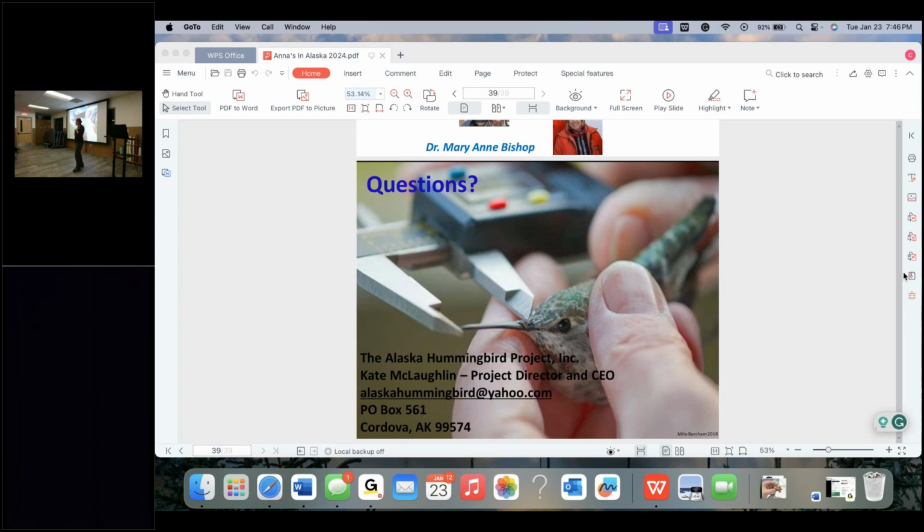Cats. I am a cat lover. I have a cat. She's an indoor cat now. She used to be an outdoor cat in Chenega, but she's been moved to Cordova. She's now an indoor cat.